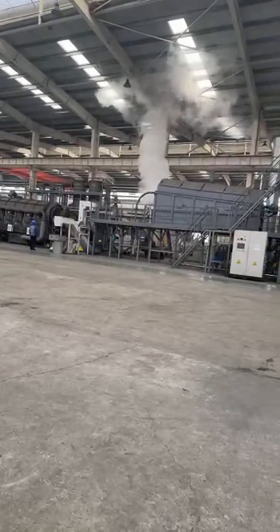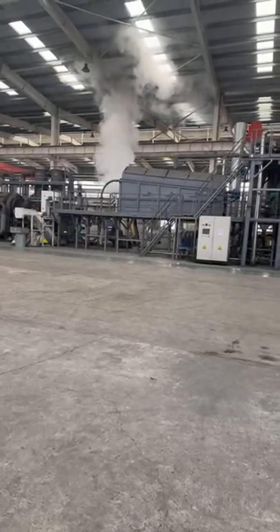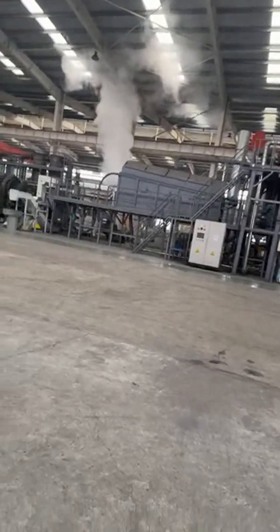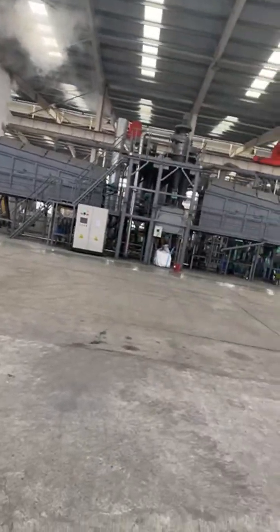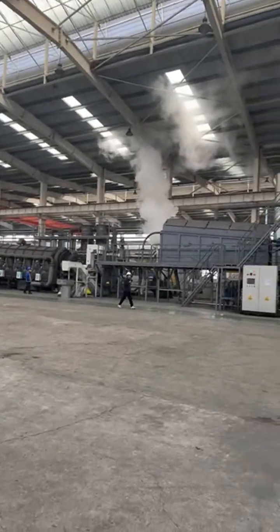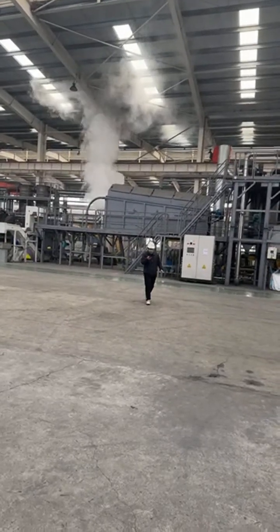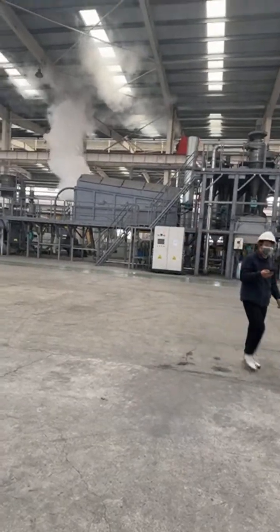After discharging, the equipment is used for crushing, carbonization, magnetic separation, air separation, gravity separation, screening, and other processes, so that the powder on the anode and cathode can be effectively separated from the copper and aluminum foil.